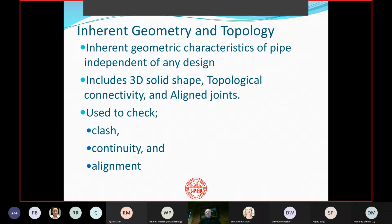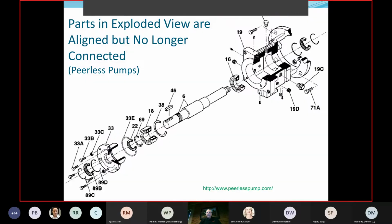With pipe, there's inherent geometric characteristics of pipe independent of any design application. These include the fact that there's 3D solid shape, there's topological connectivity, and aligned joints. And we can use this to check clash, continuity, and alignment. This has nothing to do with any particular layout. This is just inherent in piping itself. So one principle we look at is whether components are aligned, and this is an example of several components that are aligned but not connected in the way they're laid out on the screen.